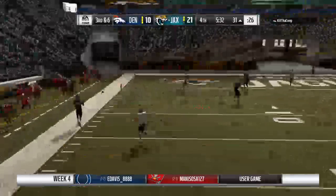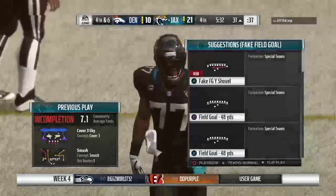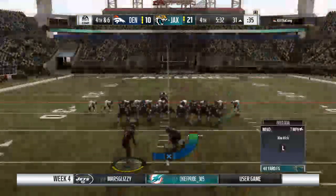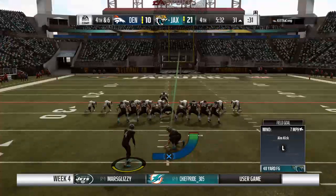Steps away to his left. A bullet throw, but incomplete. I think he's a little trigger happy right there, and it turned into an ill-advised throw into their zone. Well, we know he has confidence. He'll throw it any place, anytime, anywhere. That time it fell incomplete.